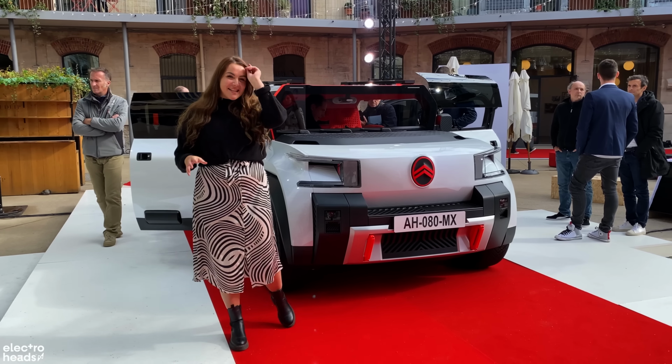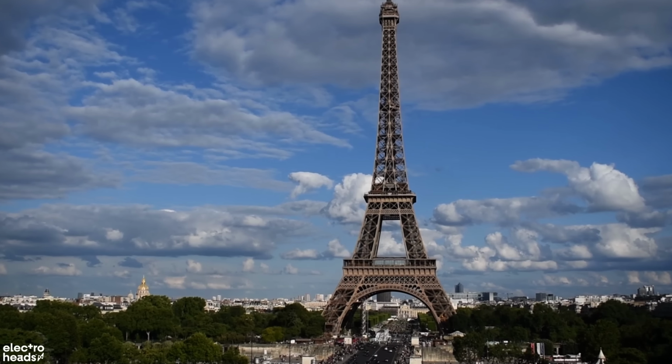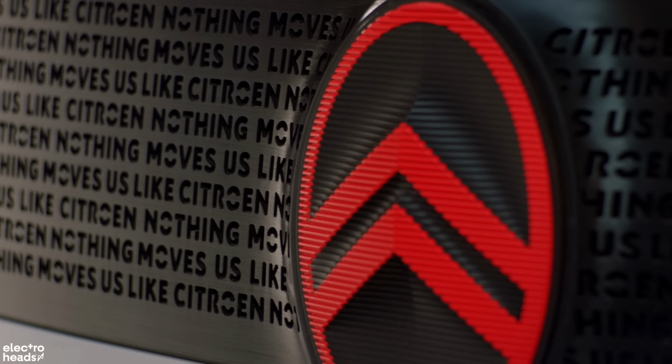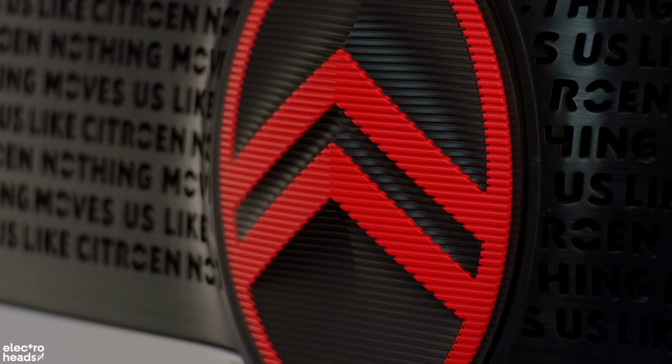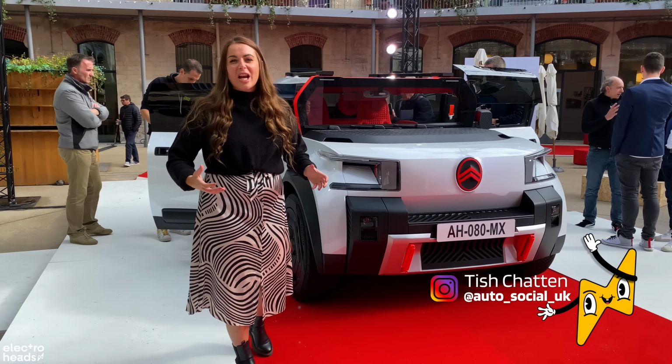Hello Electroheads, today I'm in Paris for the launch of a very eccentric car, and something that looks like this could only have been produced by one manufacturer. This is the Citroen Oli. And in today's video, I'm going to tell you some interesting facts about this vehicle, which for now is a concept, which essentially could shake up the whole car industry as we know it.